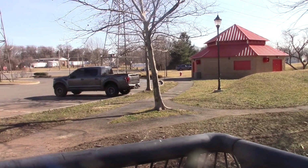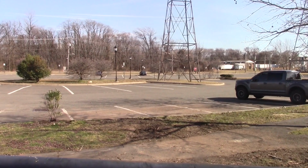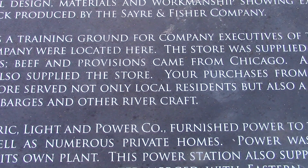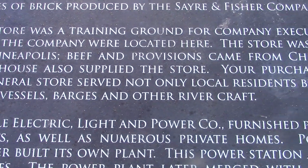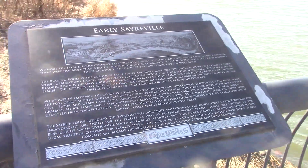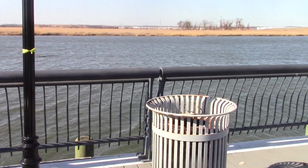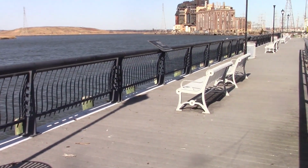A large part of that today is this park. Then, that sign goes on to say that this general store served not only local residents, but also a large number of sailing vessels, barges, and other river craft. Okay, so I'm going to assume then the store may have been like right here where this boardwalk now rests.